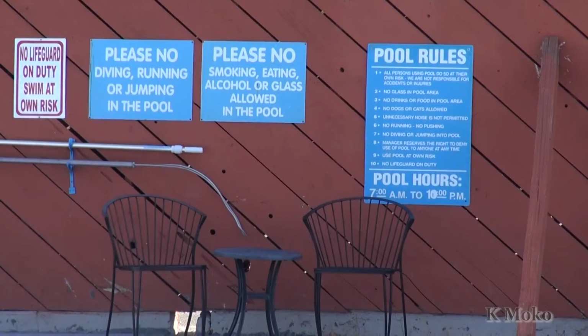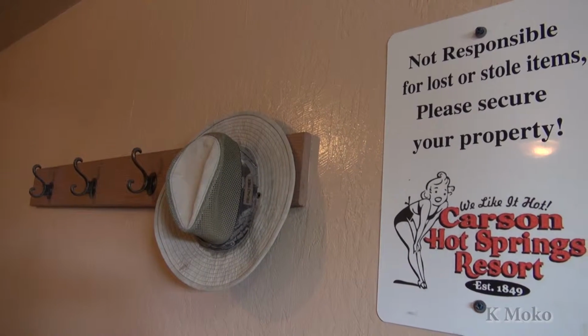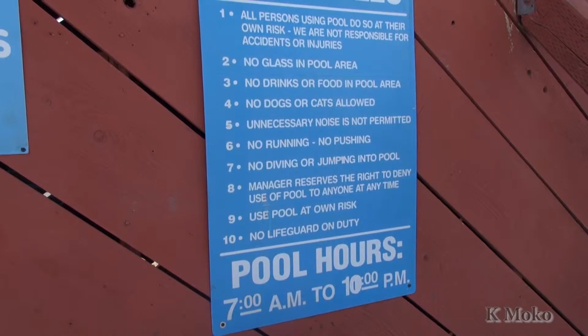The extra private hot pools that the gentleman was talking about cost $5 extra for about 2-3 hours. If you get bored, Wi-Fi is available here for free.